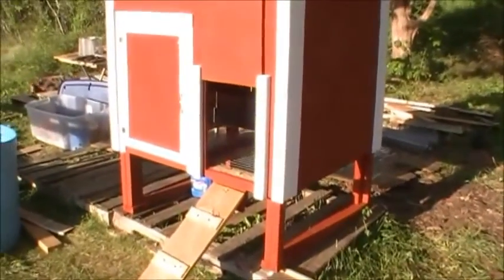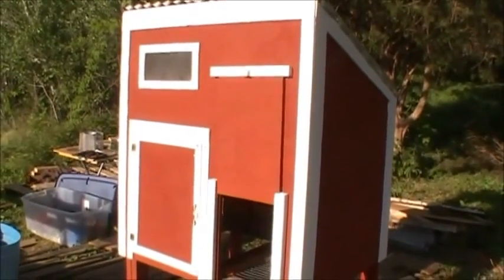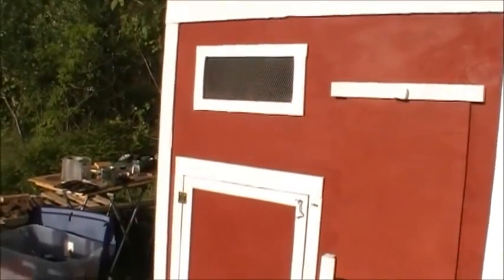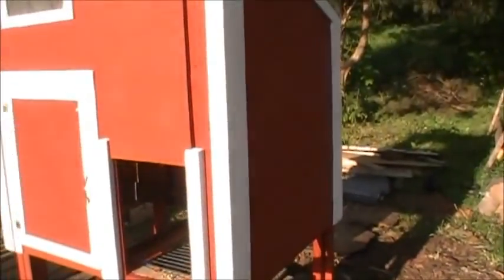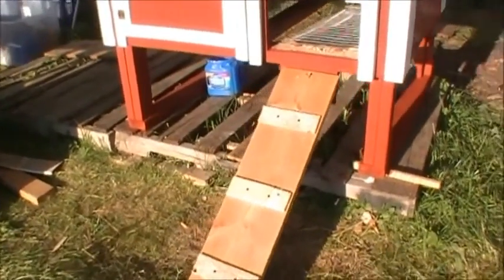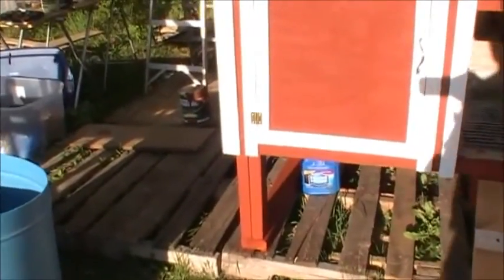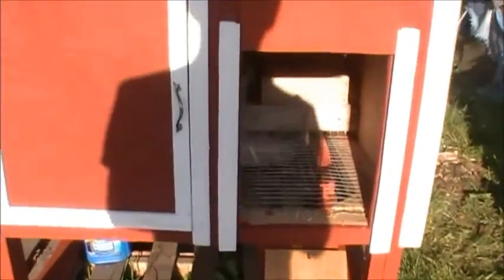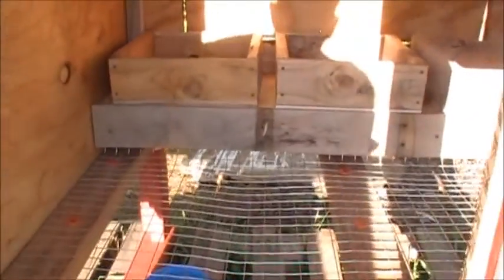And our chicken coop here, though it's plywood, of course. But as you look at it, all the trim, that's all made out of pallet board. Reused pieces of lumber. 2x4s, scabbed from old pallets. We'll take a look inside here. Nesting boxes, all made from pallets.